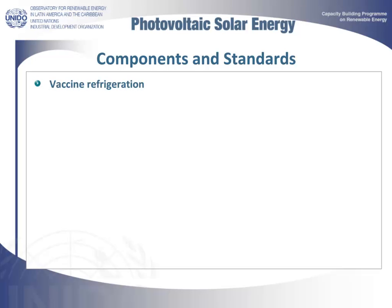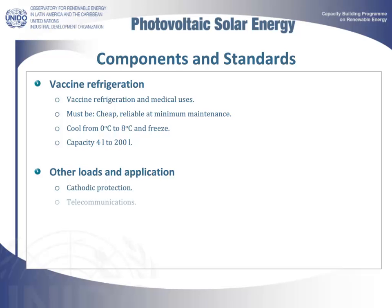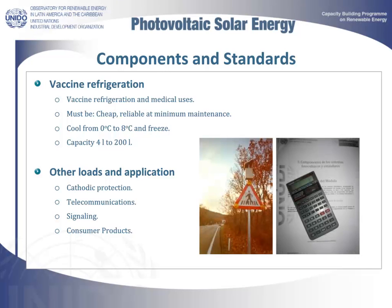Refrigeration. This application is very important for the preservation of vaccines and other medical uses. The system has to be cheap, reliable, and with minimal maintenance. The temperatures required range from 0 to 8 degrees to freeze and to refrigerate. The capacity of the refrigerator is usually between 4 and 200 liters.